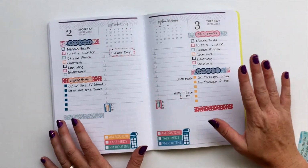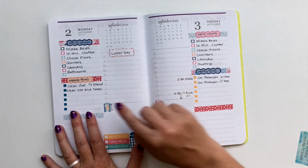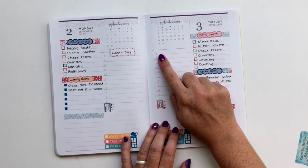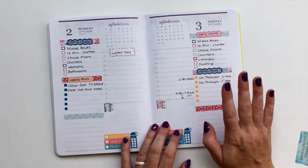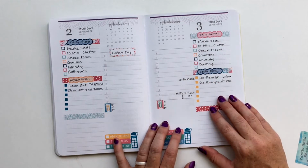Okay, so I am all set up for the week. As you can see, I did use those Planner Kate hour numbers here. I have a lot of things that go till 7, and I often don't start before 9. So I wish this went from 9 to 7 instead of 8 to 6. But I really do like having the times over here right now. I can't wait to see how this works out for the week.